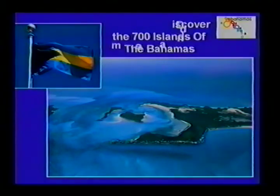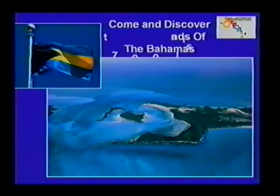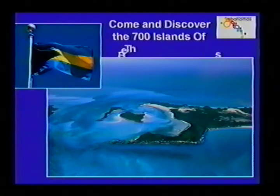It's very relaxing to fly the islands of the Bahamas. And we need you to come down and visit our islands because we welcome private pilots to fly our islands. We have a lot of destinations, a lot of experiences to offer you. So we welcome you flying the islands of the Bahamas.